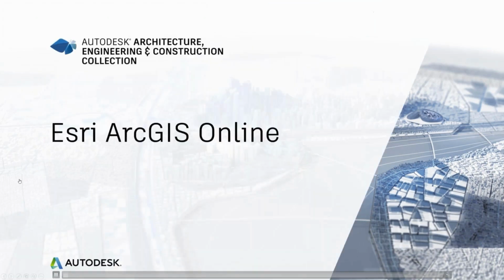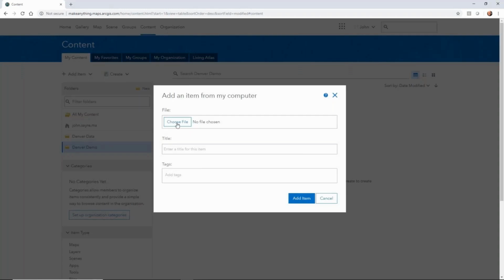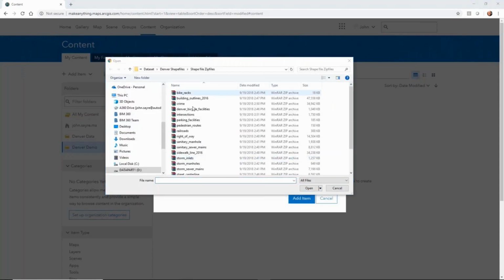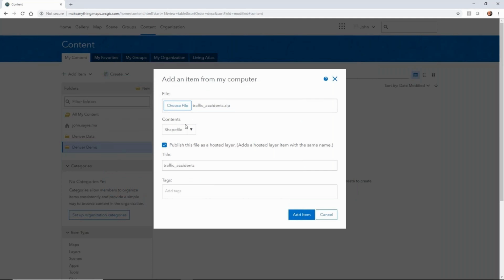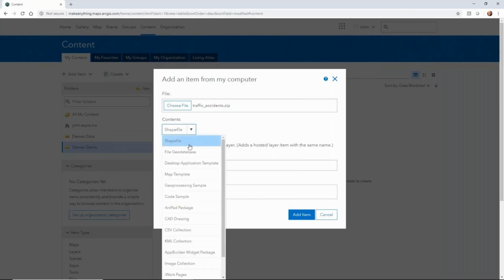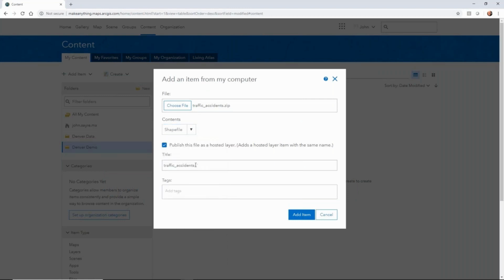Now, what we want to do is grab some content. So what we're adding is a shape file from the computer. So this shape file is going to be the traffic accidents, and it's all contained inside a zip file there. So once we select it, and then the contents, so off the ArcGIS website, you can tell it what's inside that file. So these are all just going to be shape files. And then we're just going to give it a title. So this is part of Denver, and we're just going to call it Denver Demo Traffic Accidents.